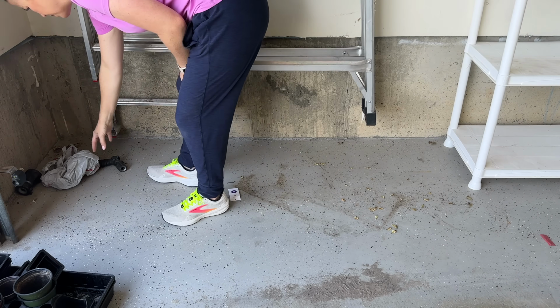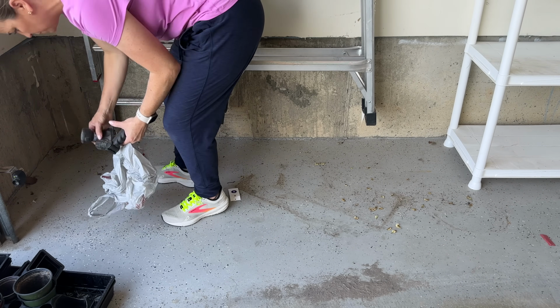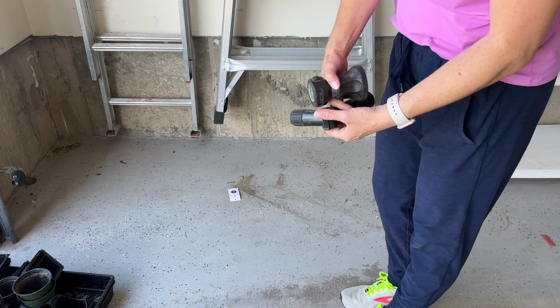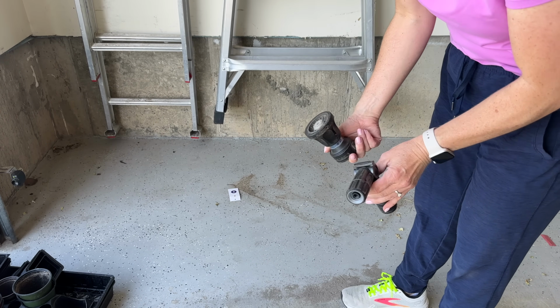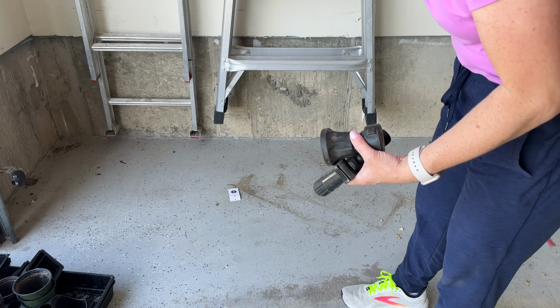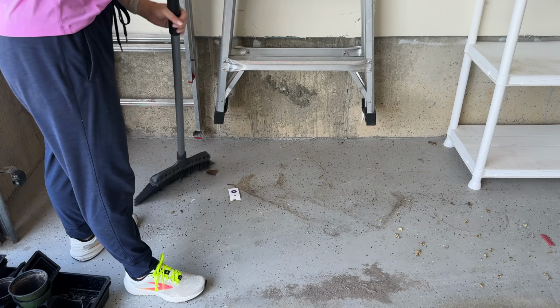All right, just a few things here. Garbage. All right, I do use these. Oh, I don't even know if they work anymore, actually. But I'm gonna keep them because I can test them out. If they don't work, then I'll throw them out, but I need to make a little garden area somewhere over here. Maybe I can hang some shelves on the wall. Let's get this swept up.